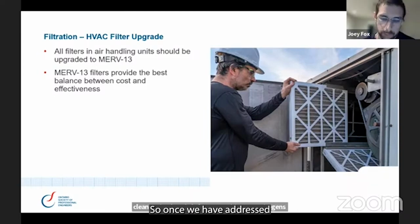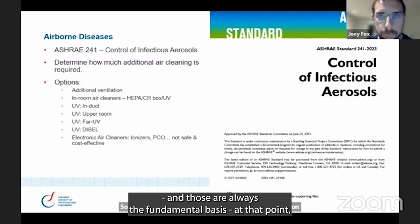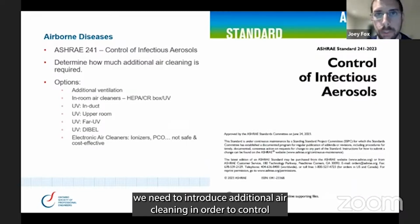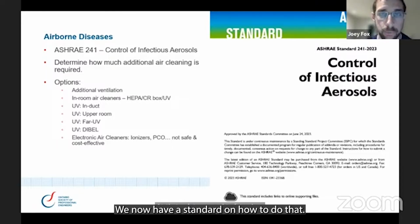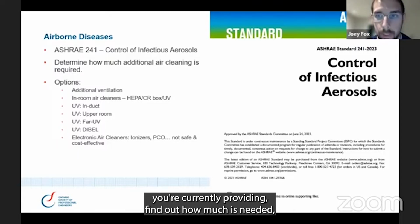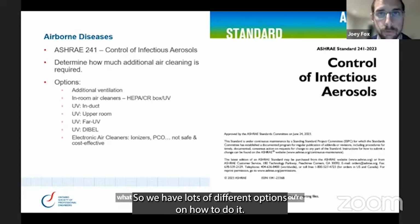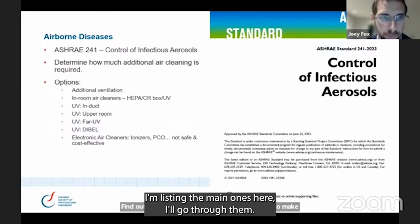So once we have addressed ensuring adequate ventilation in the space and upgrading the filtration to MERV 13, and those are always the fundamental basis, at that point, we need to introduce additional air cleaning in order to control infectious aerosols. We now have a standard on how to do that. So what you do is you find out how much air cleaning you're currently providing, find out how much is needed, and then you have to make up the difference. So we have lots of different options on how to do it. I'm listing the main ones here.